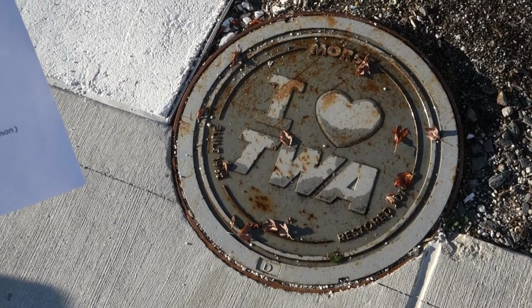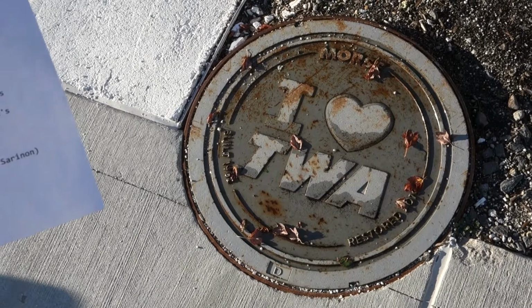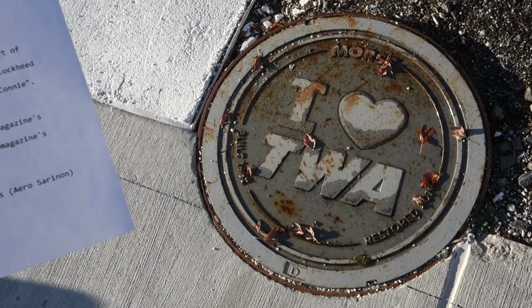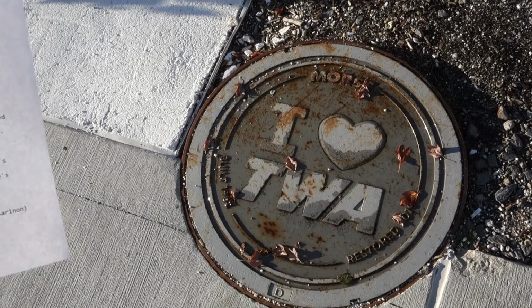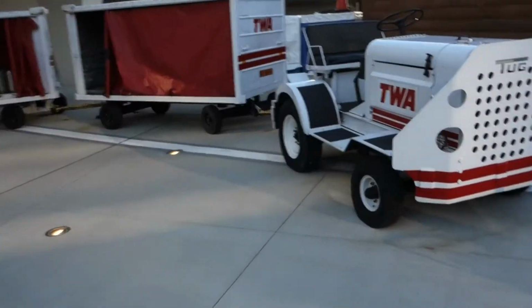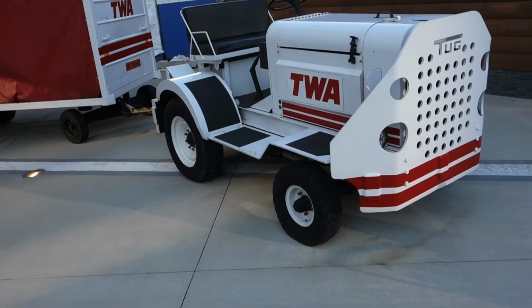In the September 2nd, 2019 issue of Time, the hotel was placed on the magazine's list of the world's greatest places of 2019. The hotel was featured as the cover story in Interior Design Magazine's September 2019 issue. Some info from the TWA Hotel website.